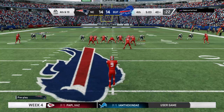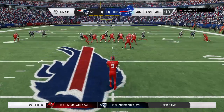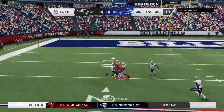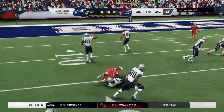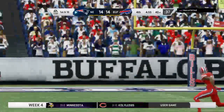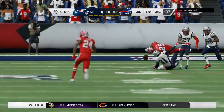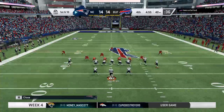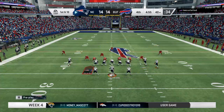The Bills send the punter out, as he should be able to pin him back deep here with his first. And they won't try and pooch it. It's a fake. And this is incomplete. A huge gamble, and it does not pay off. They fake the punt. It doesn't work out. And the Patriots defense is going to take over on downs. The Pats at the line ready to go.